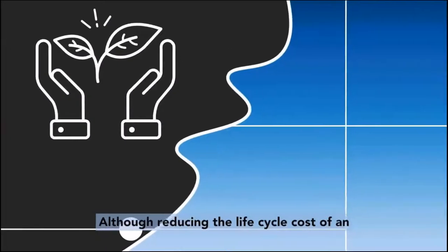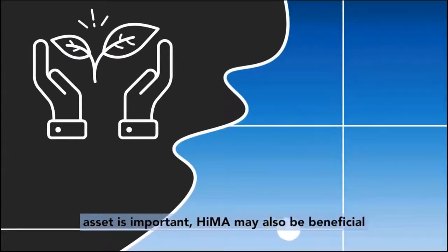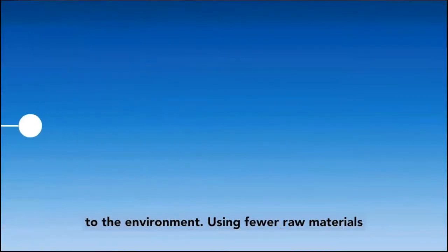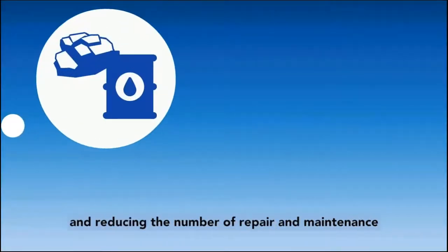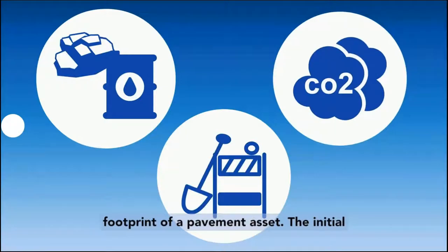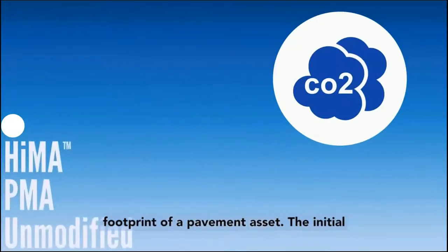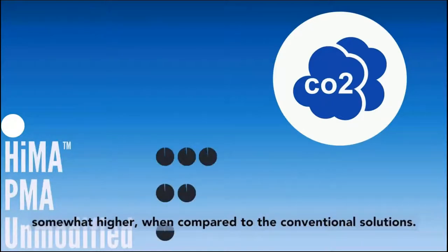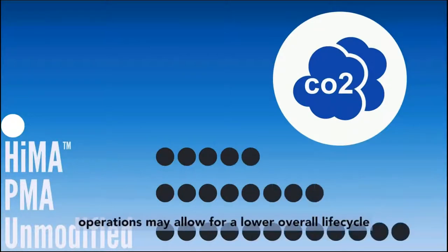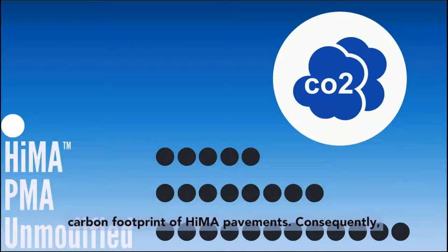Although reducing the life cycle cost of an asset is important, HiMA may also be beneficial to the environment. Using fewer raw materials and reducing the number of repair and maintenance cycles may have a profound impact on the carbon footprint of a pavement asset. The initial material carbon footprint of HiMA may be somewhat higher when compared to the conventional solutions. However, fewer maintenance and reconstruction operations may allow for a lower overall life cycle carbon footprint of HiMA pavements.